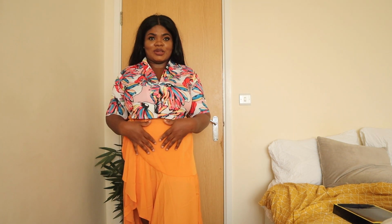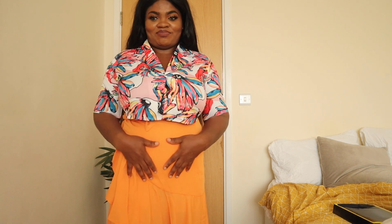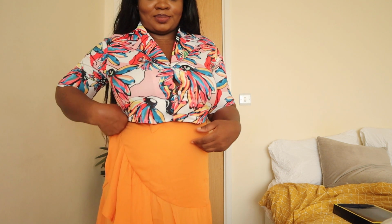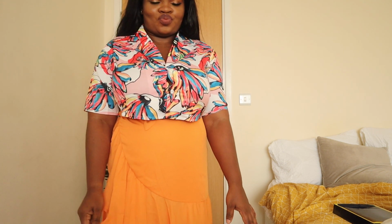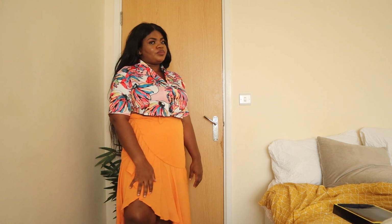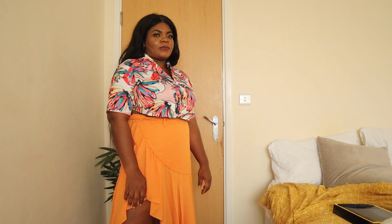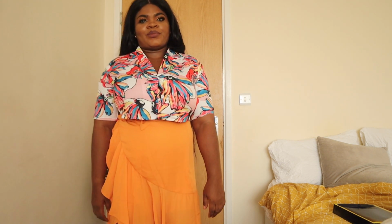What do you think about it? Just tell me what you think about the combination. Forget the way it looks on me. Even the way it looks on me, I like it. I love the brightness of this skirt. It's so amazing. I love it on my skin tone. I got the skirt on SL and the top on a 1SL. It was true to size. I love the color. I love everything.